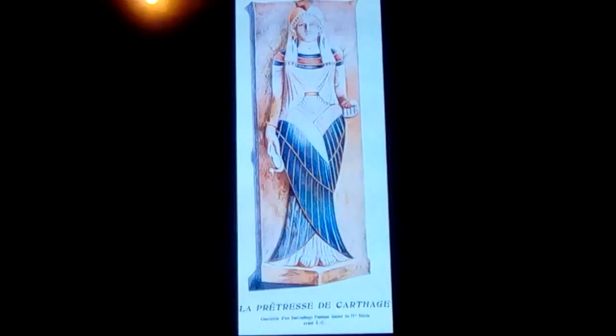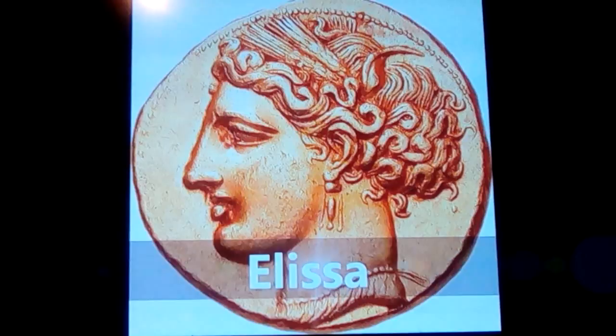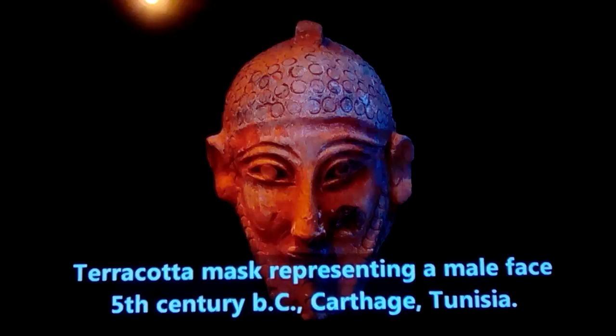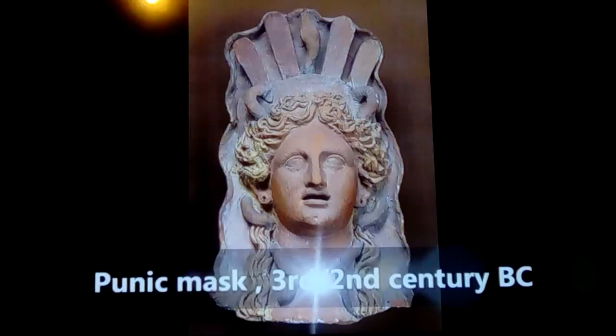We have a Carthaginian priest, very much an Isis form. Here we have Hannibal himself. Coins from that time, and this is Elissa, the essence of the word Melissa, and Lisa, and these Phoenicians with their purple and gold, this symbol of royalty that spread out from there, that still to this day is definitely a sign of royalty. The Lady of Elche, actually found in Spain itself, but showing connections.